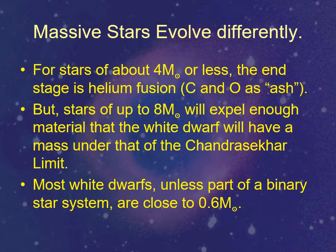And so these white dwarfs are typically not going to be all that big. They're going to be about 2/3 of a solar mass or less. Between 0.5 and 0.6 solar mass is pretty typical. If they're part of a binary system, they can actually pull in some gas from the binary component, and that can make them a little bit bigger. But overall, 1.4 solar mass is the biggest the white dwarf can be, but the vast majority of them are considerably smaller than that.